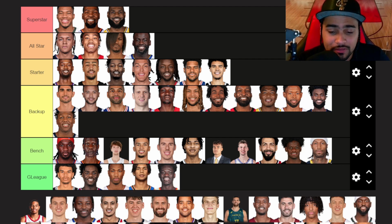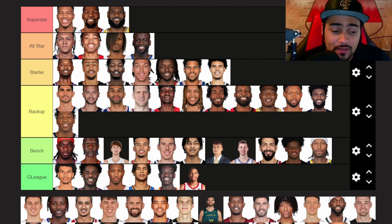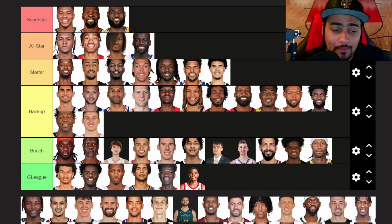James Johnson, going to go in backup bench tier. Right now, he's just there for locker room presence in Indiana. That's what he's there for, and he does a pretty good job at it. Kashad Johnson, going to go in G League. Nikola Jovic, going to put him in backup tier.